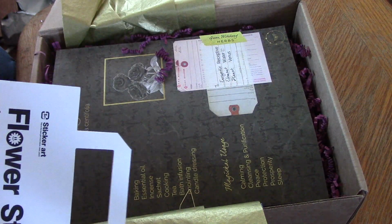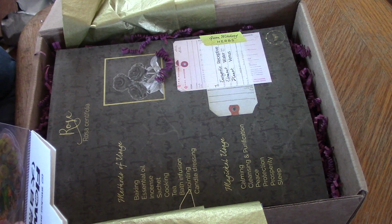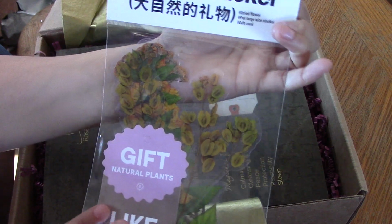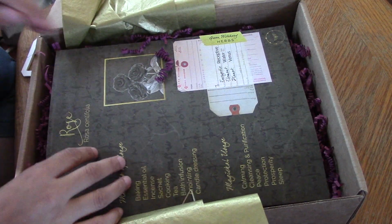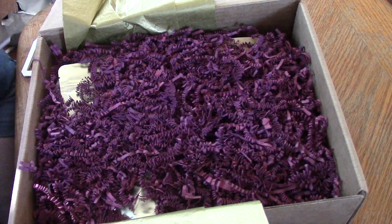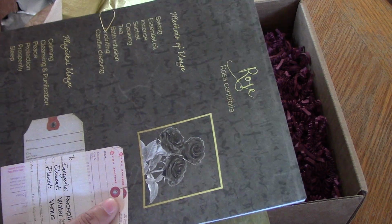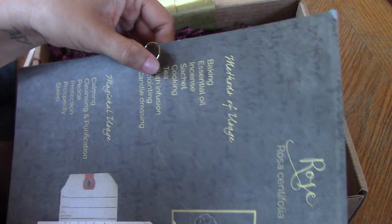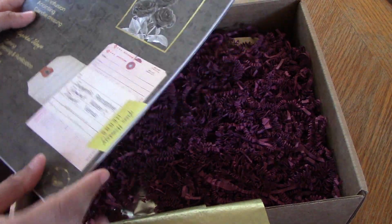I'm not sure what I'm looking at. I'm not sure what plant this is. Maybe you guys know what plant this is. So I got another flower sticker. Very interesting. I love the Book of Shadows artwork pages because I collect them. Some of them I do have duplicates of, in which case you'll see that on my next yard sale. I absolutely love paper products, so let's look at them.